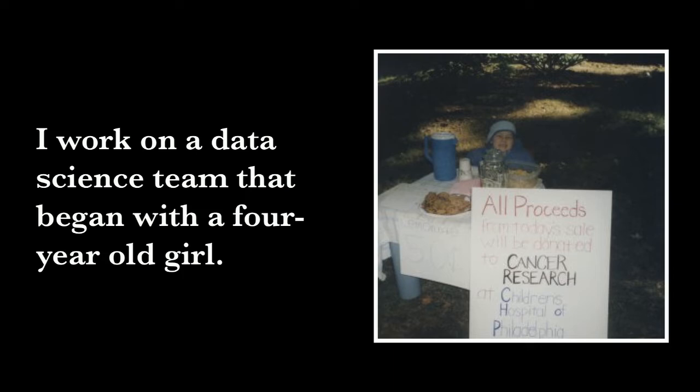So this is a picture of Alex, and Alex was diagnosed with neuroblastoma at the age of one. When she was four, she enrolled in a clinical trial, and she told her parents, okay, when I'm done being in the hospital, I'm going to go home and I'm going to start a lemonade stand and I'm going to raise money for pediatric cancer research. Her parents were willing to say yes to whatever she asked for at that point because she didn't have a very good prognosis at the time.